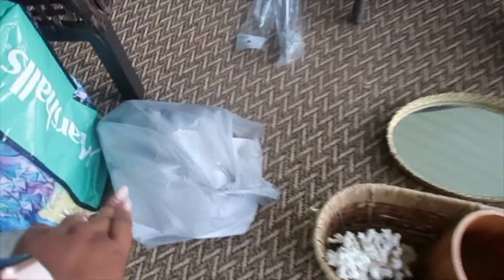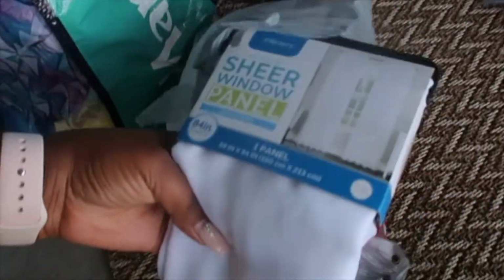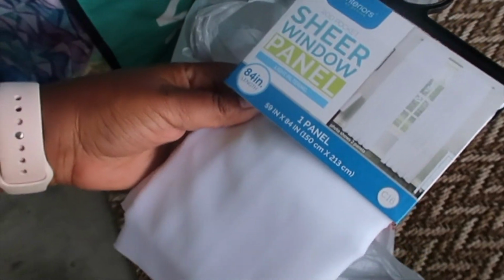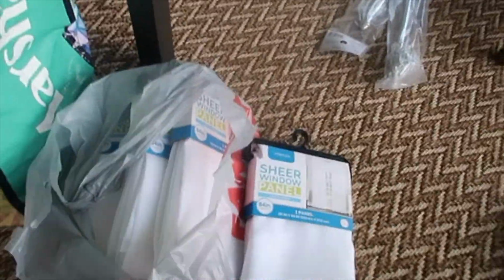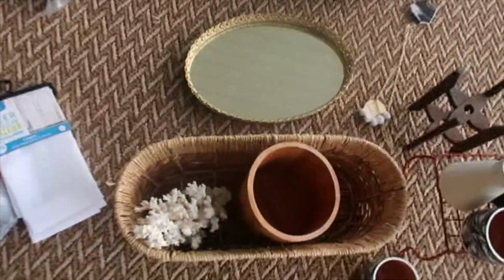Got some sheer curtains, window panels. I got these sheer window panels yesterday from the dollar store. They are $5. I got four of these, and these curtain rods, I'm going to spray paint those gold. And yeah, so I basically am finished with everything. I just got to put it all together.